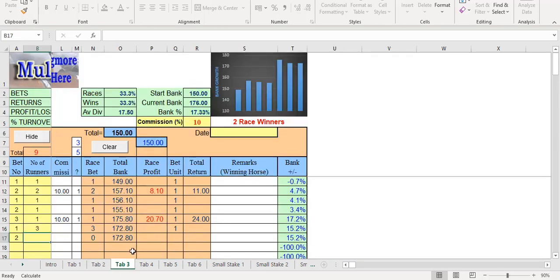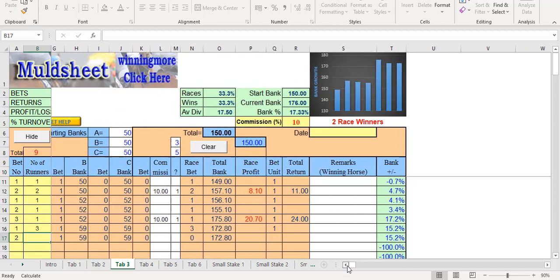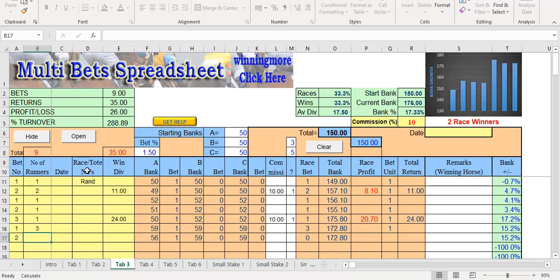And if we look at the next one, which is Randwick in Sydney, scroll across here, we had 2 winners again, one at 11 and one at 24. Now I'll tell you how we got these winners shortly. We had 9 bets in Sydney, $35 return and a profit of $26 after commission. So we made 288% on turnover for the Sydney meeting. Grew our bank by 17%.